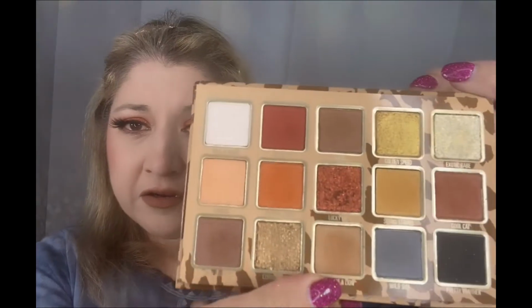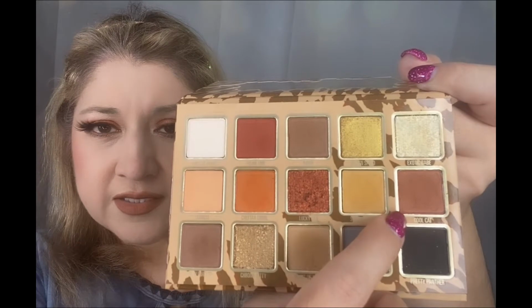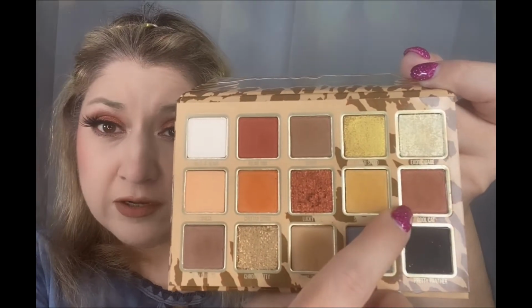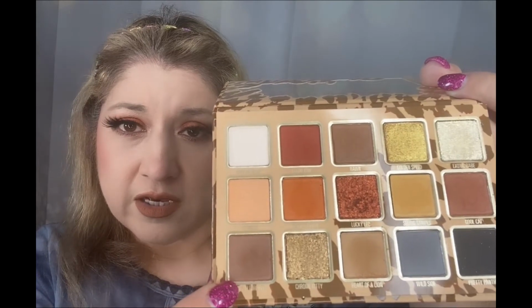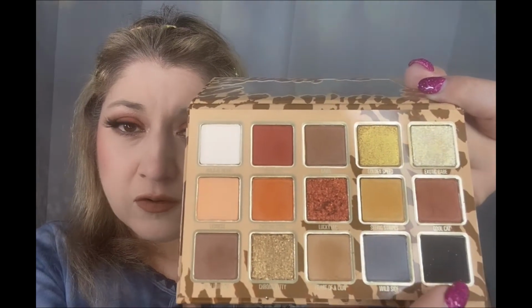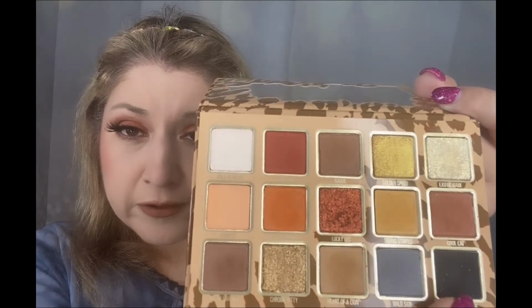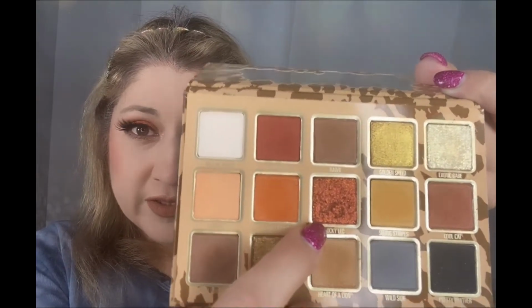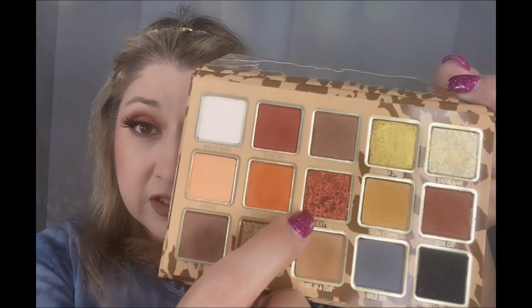So the colors that I have on for this eyeshadow look here: I used this one here as my transition. I used this one on the crease and on the lid as well. I used this one on the outer corner and on the crease. And I used this on the outer corner to darken it and give it more of a smoky look.